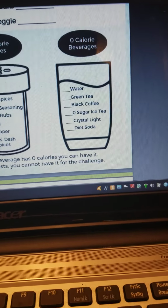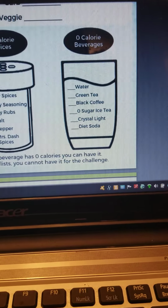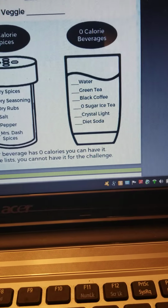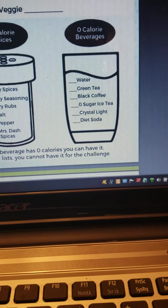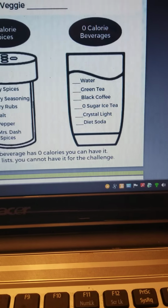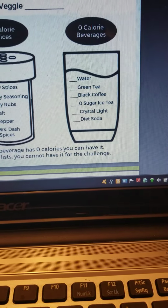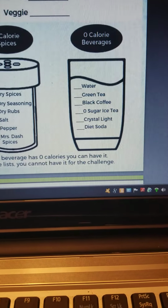Beverages, 0 calories. You can have as much of this as you want. Water, green tea, black coffee, 0 sugar iced tea, Crystal Light, diet soda. Unpopular opinions here, my opinion: artificial sweeteners in diet sodas. Maybe, might, there's some minimal evidence connecting them to some kind of problem down the line, maybe cancer. Furthermore, pretty much everything will cause cancer. Artificial sugars are better than regular sugar because regular sugar will 100% give you diabetes. Now, artificial sweeteners are really not that bad. If you're hungry, the little bit of caffeine in the diet soda and the bubbly carbonation will help curb your appetite. Or you can get carbonated water.